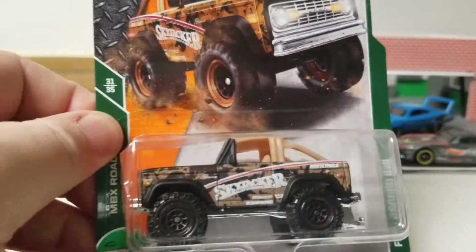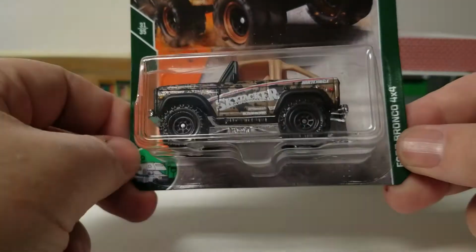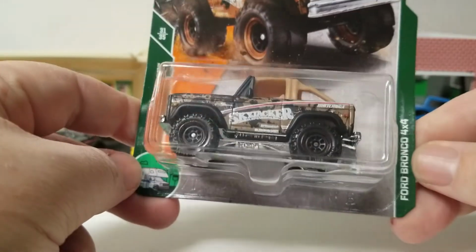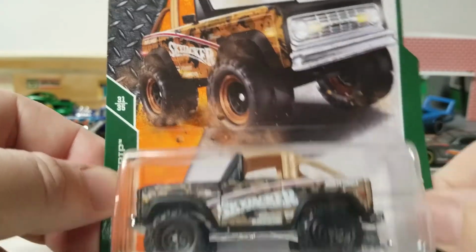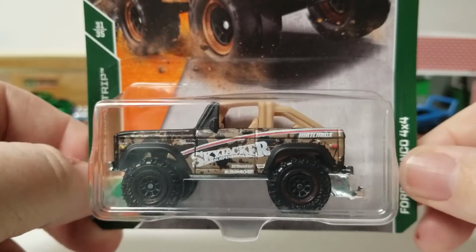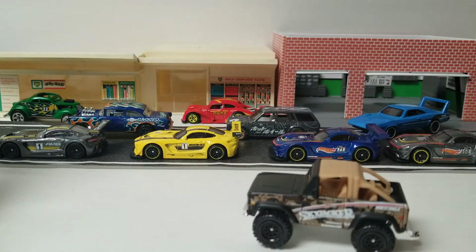So here we go. We have got the 2018 65th anniversary release of the Skyjacker Bronco 4x4. Very cool car. Got the fog lamps on, the headlights on, roll cage, tow hitch, four drive wheels. Let's open this guy up and take a little closer look.